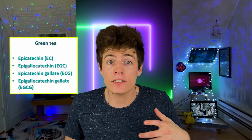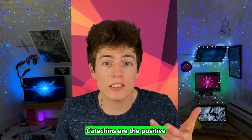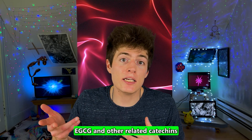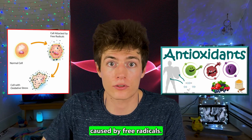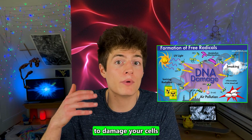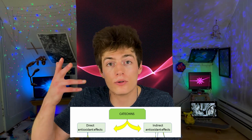Out of all the catechins in green tea, EGCG is the most common and abundant, making up about 50 to 80% of the total catechins. You know that's more than half, right? Catechins are the positive components of teas that bring many of the benefits and make them healthy to consume. EGCG and other related catechins act as powerful antioxidants that can protect the body against cellular damage caused by free radicals. Free radicals act as highly reactive particles formed in your body, which have the ability to damage your cells when there are too many of them. Consuming foods that are high in antioxidants like catechins have the likelihood to limit free radical damage.